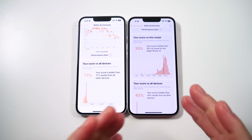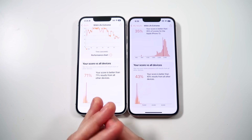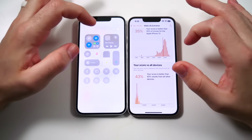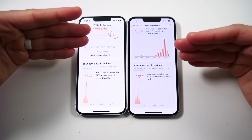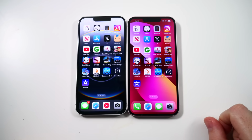So that means that the 13 will probably game just fine, but you'll see it a little bit better in the higher end stuff for the 16e. But if you really want to push it in games, I would go to a Pro, or maybe even a base 16 with a 5-core GPU. This one has 4 cores, so definitely much better than the 13, but not top level gaming. Both of these are just your standard daily iPhones here.